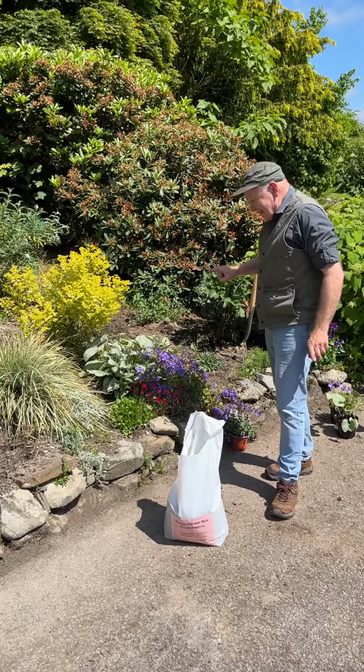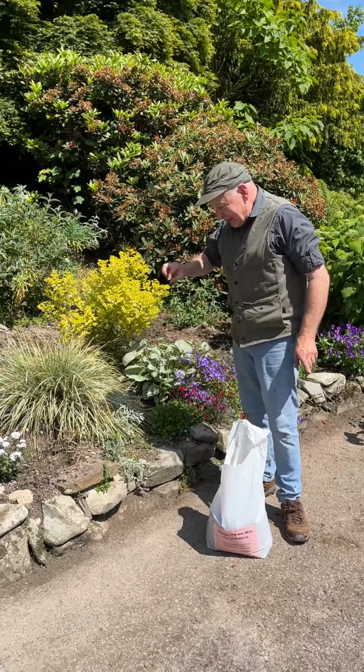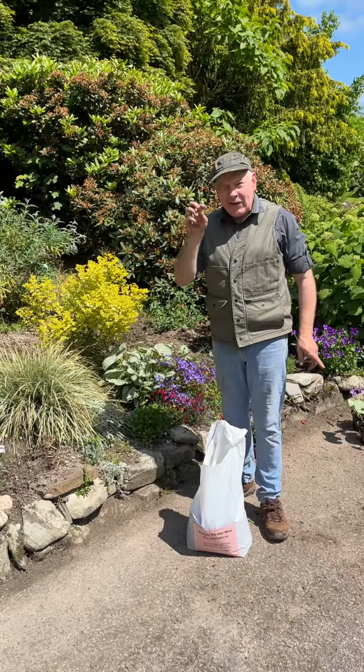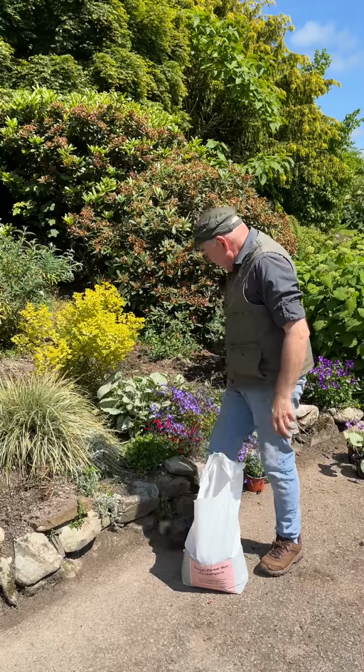We're out feeding plants today. They've already had a first feed about 4 weeks ago, and we're giving them a second feed now. We're feeding our flowering plants with FLOWERMAX today. FLOWERMAX is the fertiliser that encourages plants to produce more flowers and brings out the intensity of the flower colour.